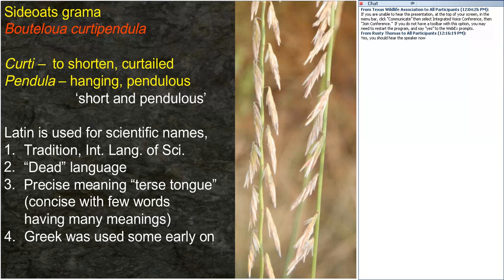Tradition, it's the international language of science. It's considered a dead language in that there's no people using this language, so there's not any new words or slang words being added. It's kind of held back there, and that makes it handy for a precise naming of plants. It also has words that are very concise with few other meanings, so it's very distinct and easy to figure out what it's trying to say. Some of the earlier words were also listed in Greek, but Latin is the predominant naming of these words.